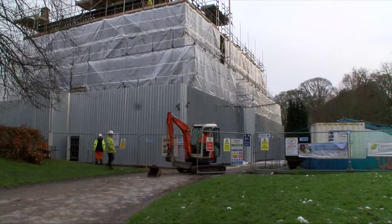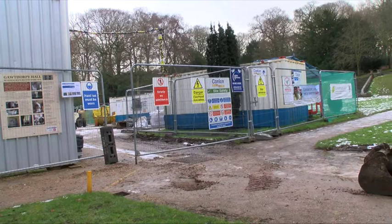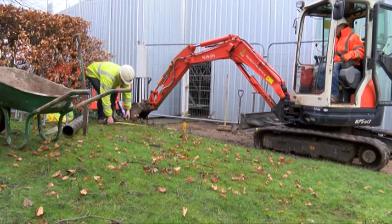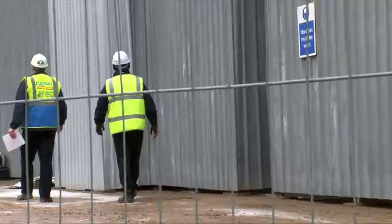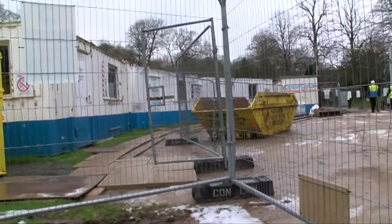The house disappeared under a wrapping of scaffolding and plastic to protect the building whilst the exterior repairs were in progress. Whilst inside, walls and floors had to be protected, and if it couldn't be moved, it had to be covered.